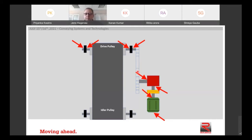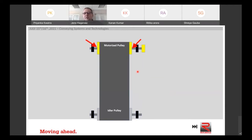So this is a lot of, let's say, access points where the environment, dirt, dust, any chemical materials, water, whatever, can have an impact on the system. With a motorized pulley, we bring this number of access points down to 2. And just by the mathematical view, the chance of a breakdown is lower, and it makes the system quite more reliable.